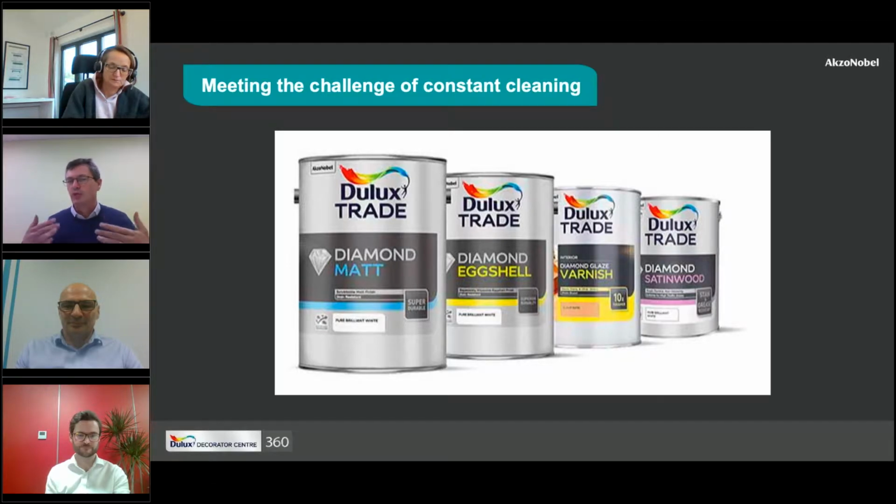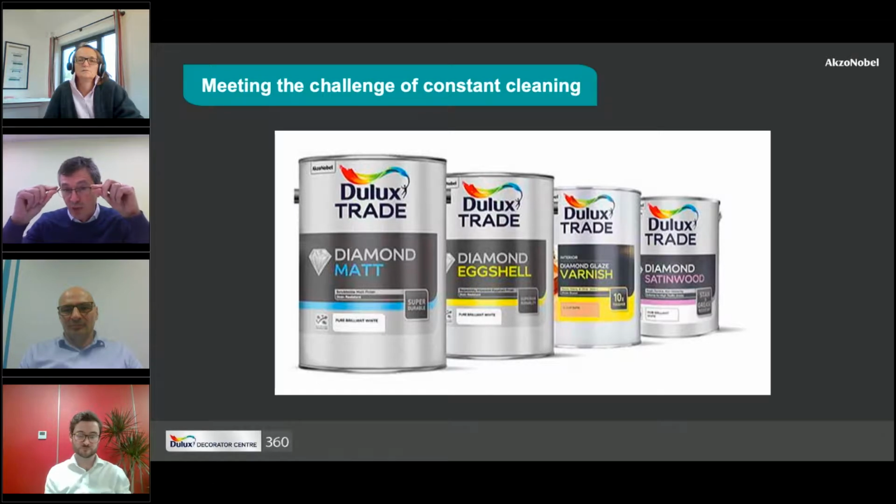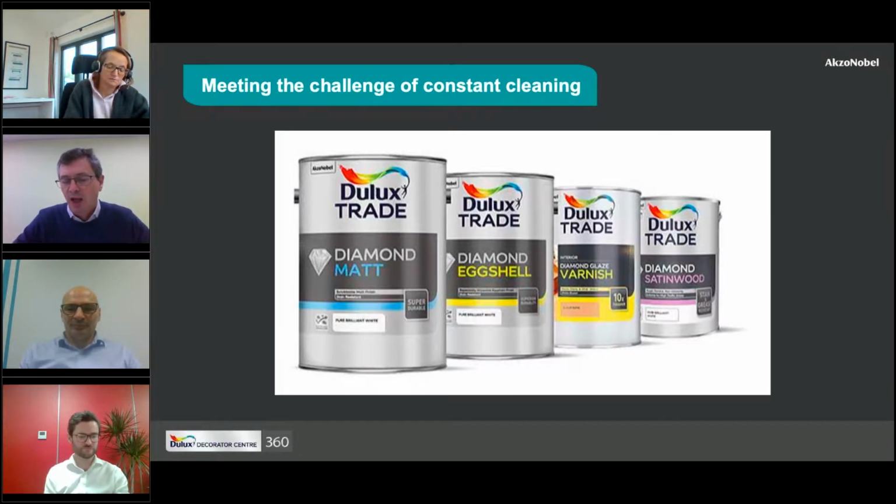But what we do want, and this is where the Diamond range comes in, is we want the decorative finishes to be robust and intact and looking great for as long as possible. So the Dulux Diamond range encompasses wall paints, particularly Diamond Matt and Diamond Eggshell. We've got the hygiene coatings we talked about, but we've also got waterborne coatings for trim, for example, Diamond Satinwood, and we've got Diamond Glaze for wooden floors and bar tops, that type of area. And where budgets are super tight, not on the slide, and paint doesn't have to last for quite so long, Armstead Durable Matt is a really good value for money, durable wall paint option.